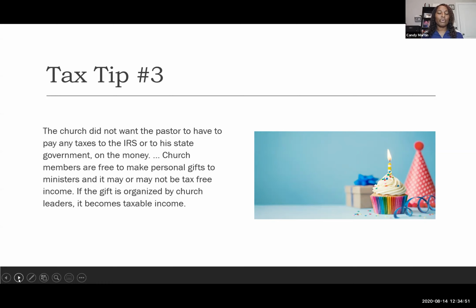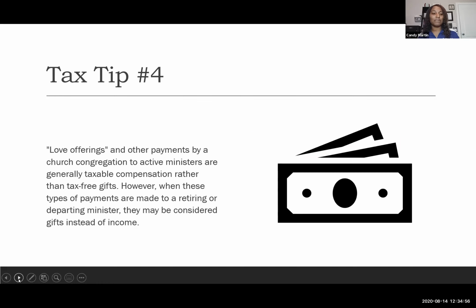Trust me, the reward for doing so will be great. Tax tip number four: love offerings and other payments by a church congregation to active members are generally taxable compensation rather than tax-free gifts. However, when these types of payments are made to a retiring or departing minister, they may be considered gifts instead of income.